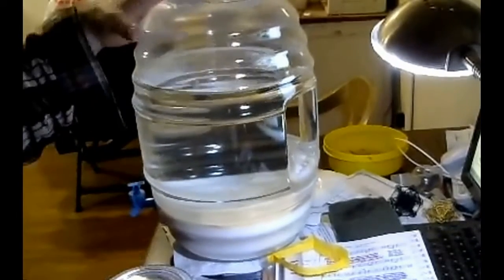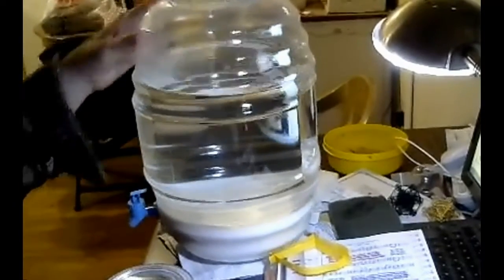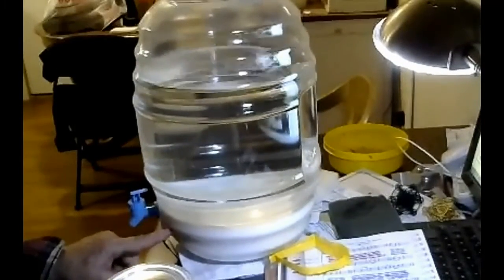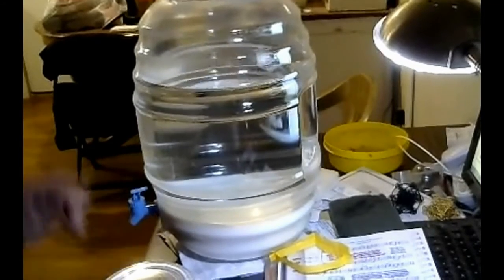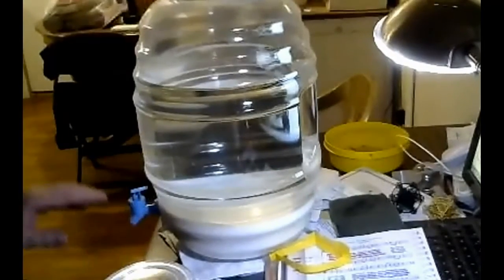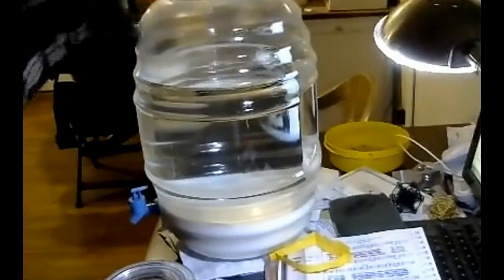So what I really wanted to do is, I got too much GANs in here. I wanted to keep it down below the spigot. That way I could spin the GANs, it would settle, and I could just take the water out, my drinking water, this way. Right now I have to ladle it out. And so these are great containers.